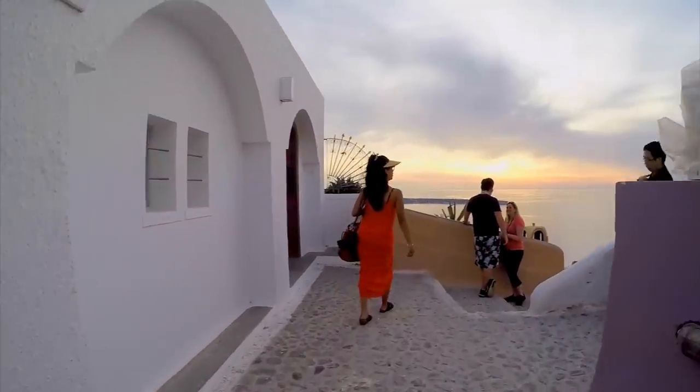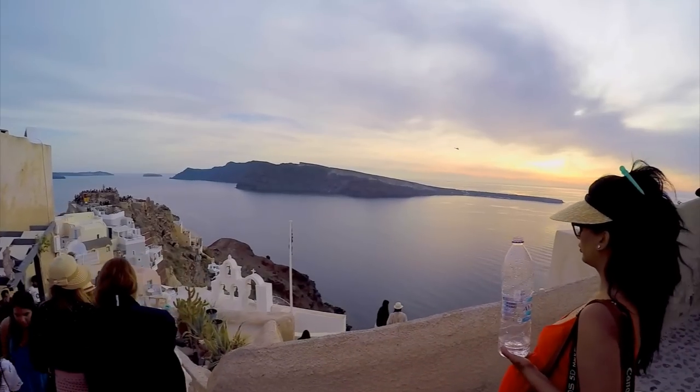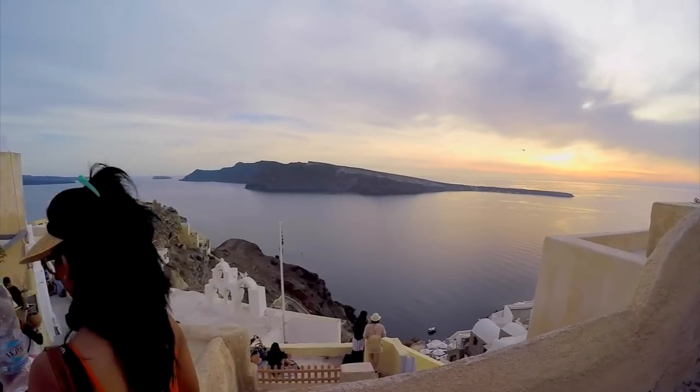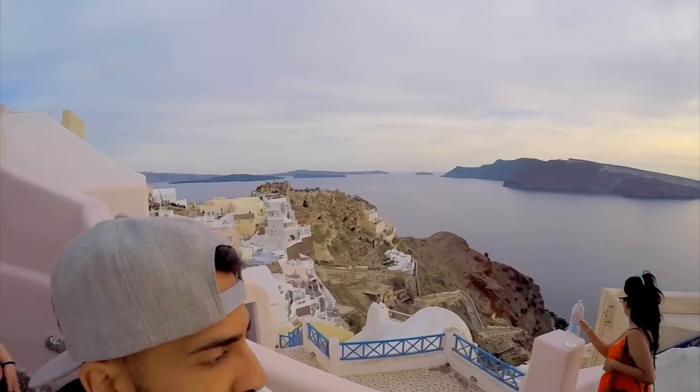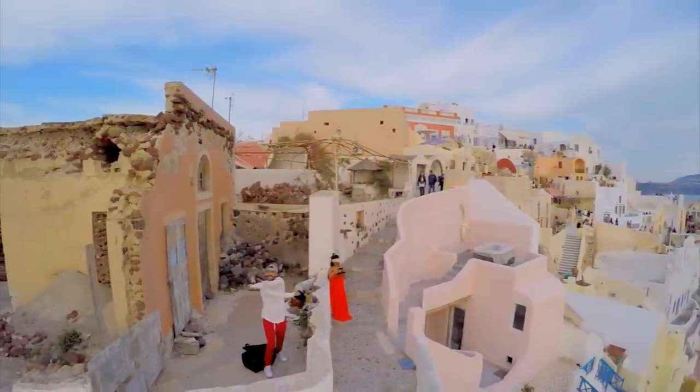Ia's sunset is probably one of the most famous in the world. So every evening, we walked over to the tip of the island to check it out. And if you're going to be going during a busier month, you definitely want to get there early and really reserve your spot because it gets quite crowded.